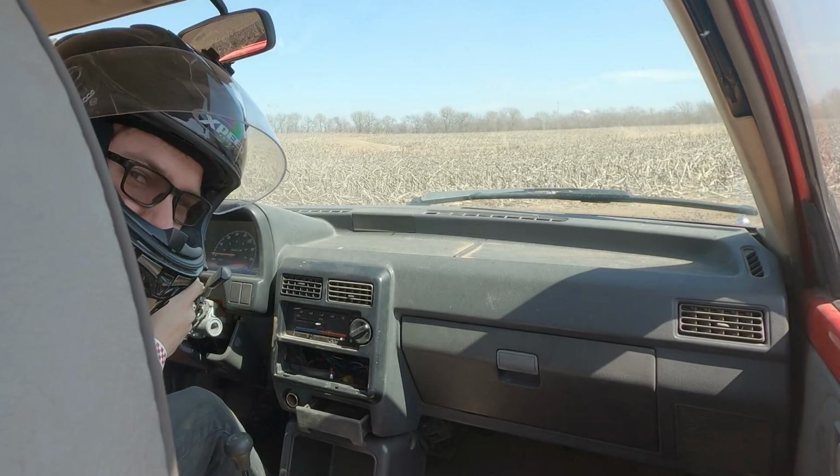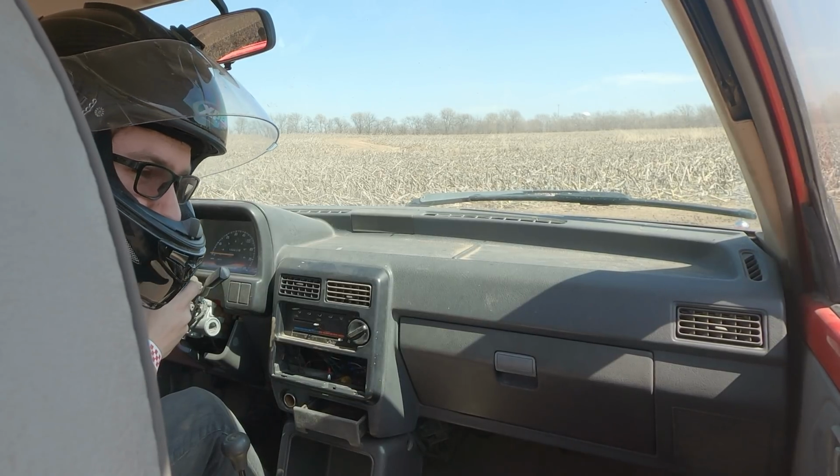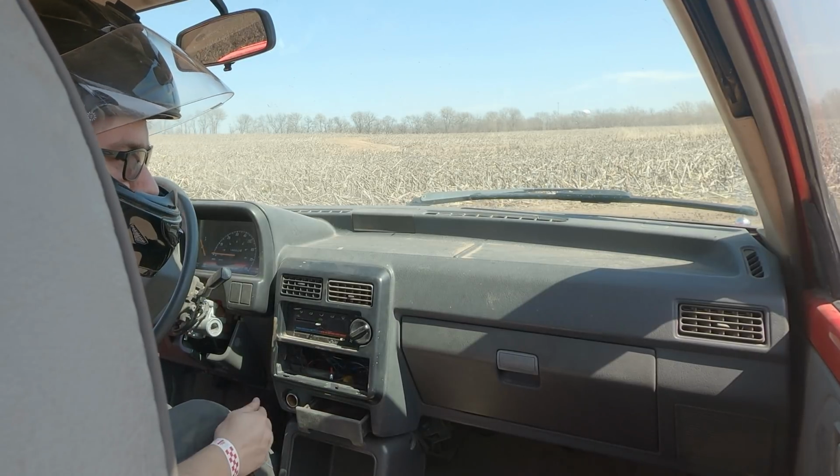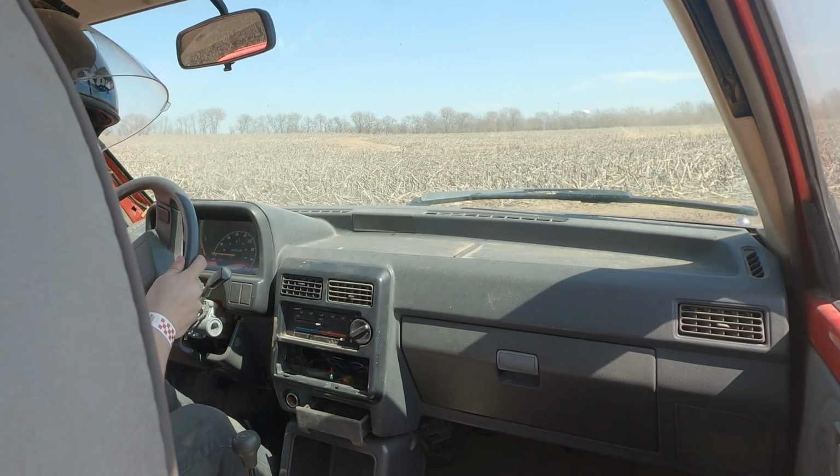So the secret to getting this thing around is just to take it real slow through the turnarounds, which is kind of boring, but really the only option I've got. I mean, it's a front wheel drive car. That's just kind of how you do it at rallies.